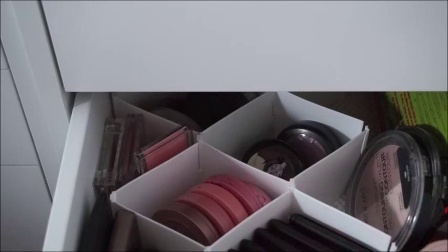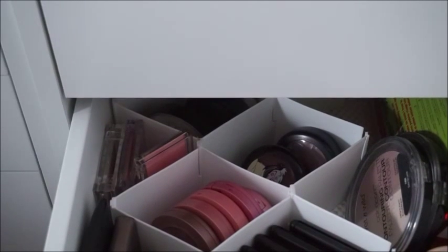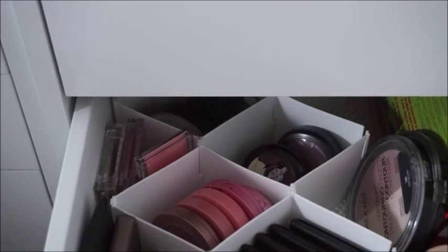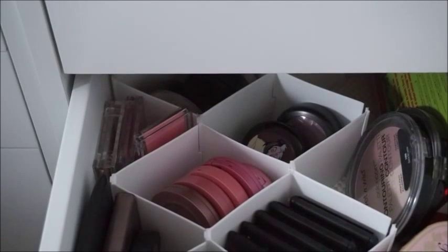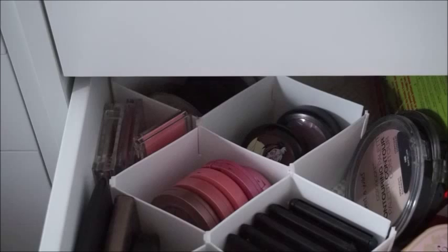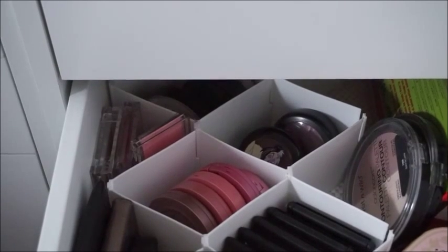And then lastly, the Essence Ombre blushes in a permanent shade in the limited edition one being from this fall. And then very lastly, the Physicians Formula shimmer strip, and I think it's Vegas strip.